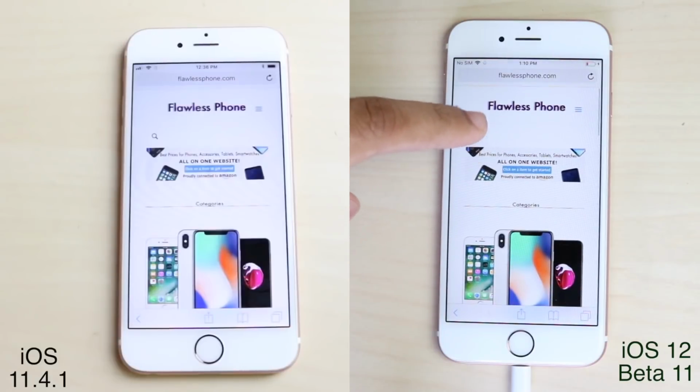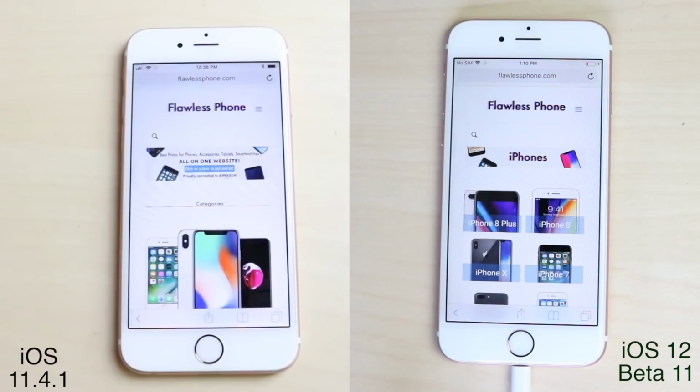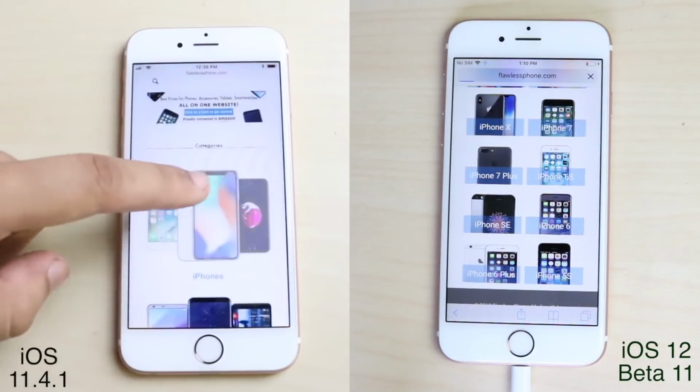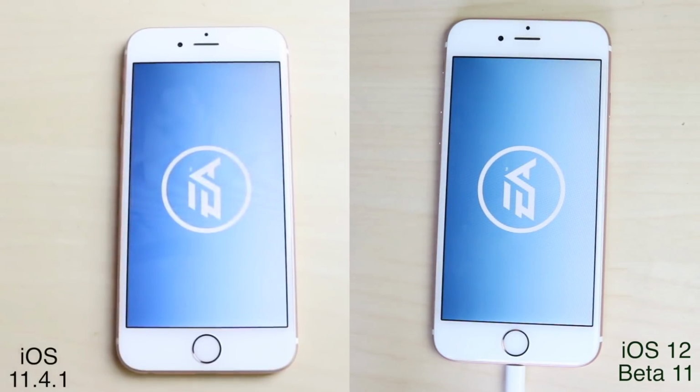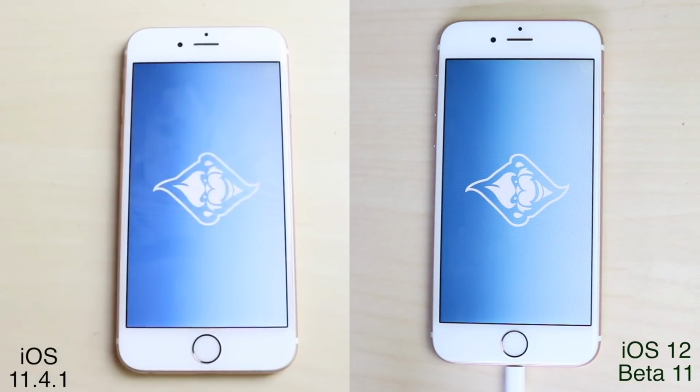As you can see when I boot up the websites as well, on iOS 11.4.1 it was a little bit slower. So I will say overall, if you're coming from iOS 11.4.1 and you're going to upgrade to iOS 12 in the next coming weeks, you're going to have a pretty good time. I mean, it's going to be a very good update. It's not going to be like a life-changing thing, but it's going to be much more stable. I think iOS 13 is going to be much more stable and going to bring a lot more UI changes and stuff.